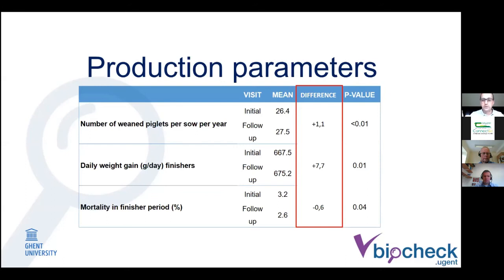But with this high antimicrobial usage, you don't solve the problem. You just maintain the problem and it never gets solved. Improving the biosecurity, improving the prevention, solves the problem at the root and gives you a much better long-term perspective. So antimicrobial usage reduced. In fact, production parameters improved, not dramatically, but they did improve. And some of them improved significantly. The others just stayed the same.